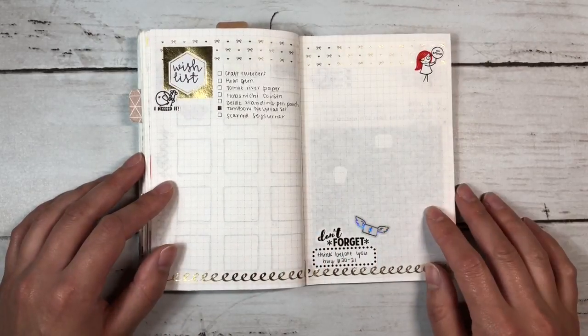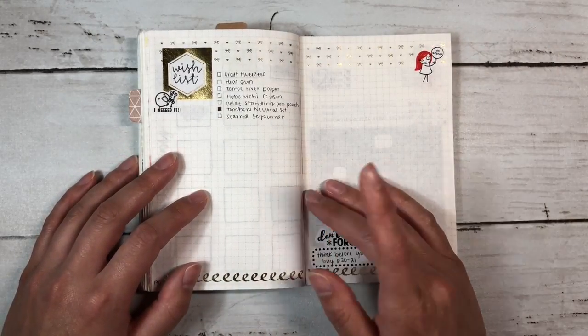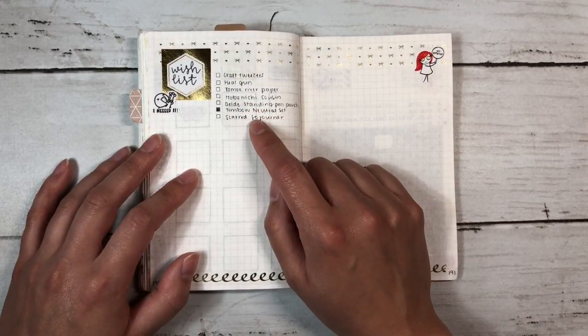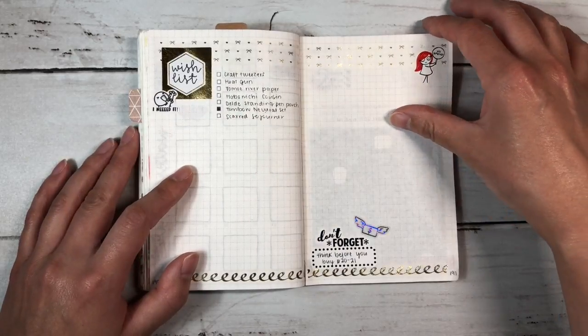I had my wish list. I left a lot of space here, not really considering that I'd be switching bullet journals, but I still love this spread and the stickers. I ended up getting one thing from the list so far, which was the Tombow neutral set of the dual brush pens, and I absolutely love them.